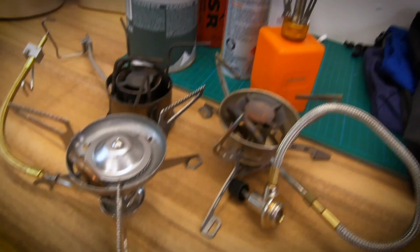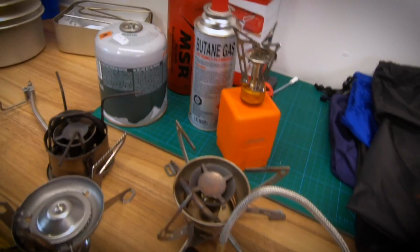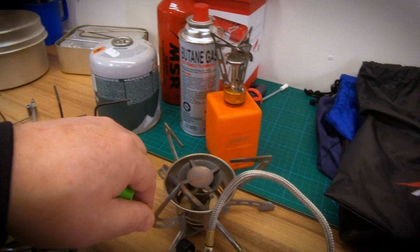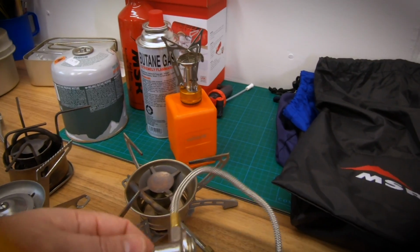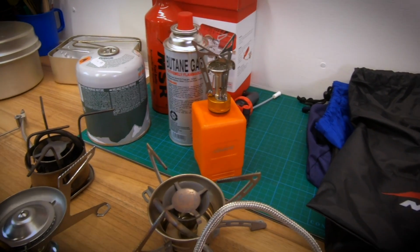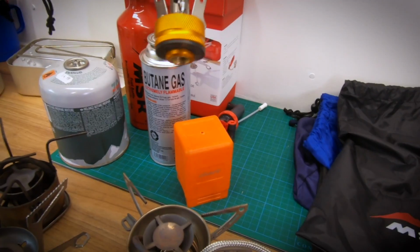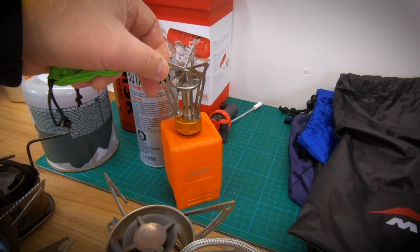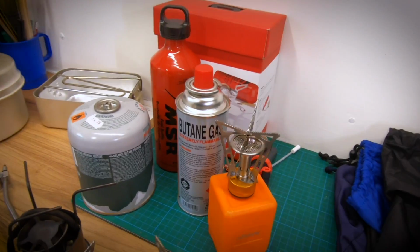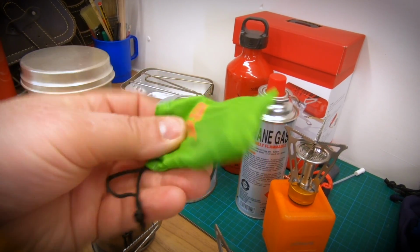On the left hand side I have my multi-fuel systems. Now this is an old MSR, that's a new MSR. This one is a gas stove from Primus. That's actually also a multi-fuel system, but I only use it for gas. This is another little screw-on gas stove. So we'll try them out in a bit and see what we get out of it. And this here is my secret weapon. I'll show you that a bit later.